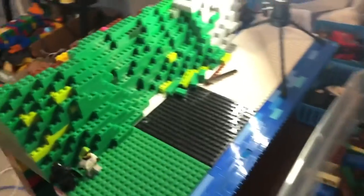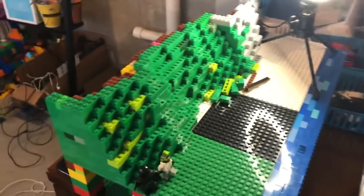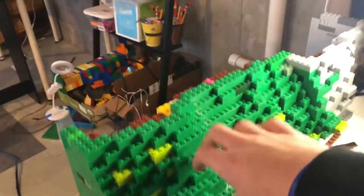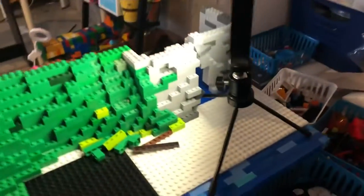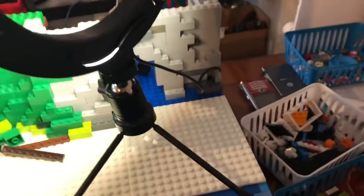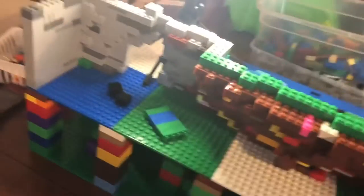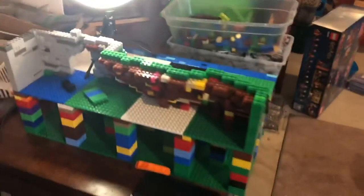So this is the current progress on the build of this section right here. And as you can see, compared to last time, the hills are much taller. Also I think I showed you the cave section over here. And I'm actually planning to do a hallway back through here. This probably will be covered up, I'm not sure, probably not though, but yeah, I'm going to get back to work.